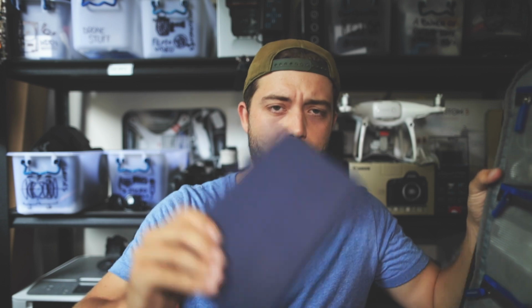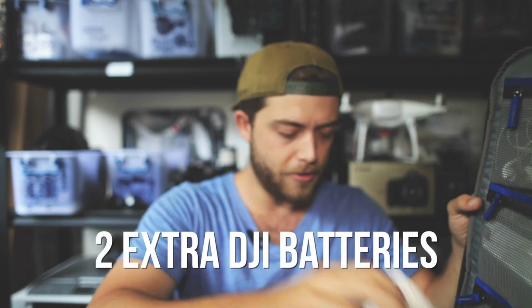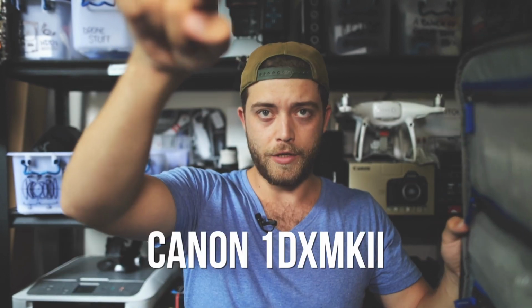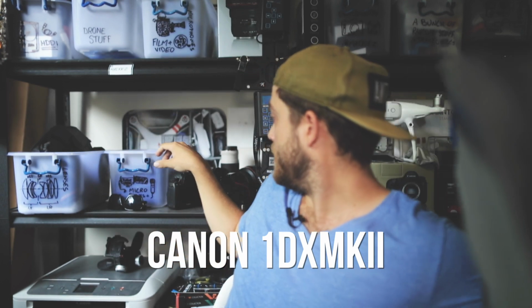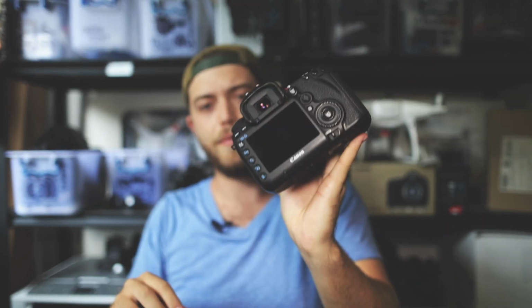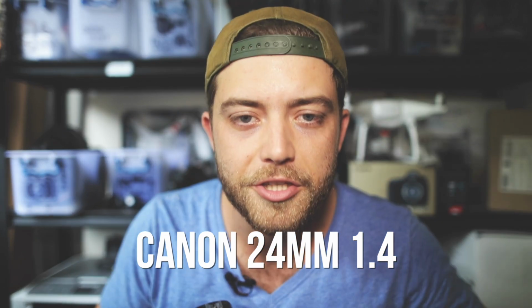So everything in this bag. I brought an iPad Mini 4 to fly with, 2 extra batteries, of course the remote, then the 1DX Mark II that I'm shooting on now, and then not this lens, but this camera, 5D3. And then lens-wise, I brought the 24mm that I'm filming on now. Look at that shallow depth of field.